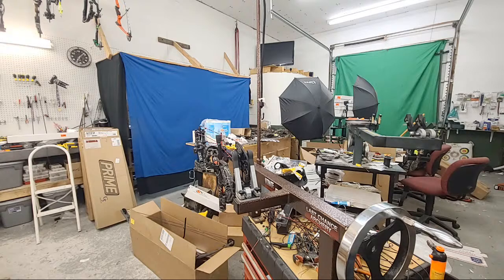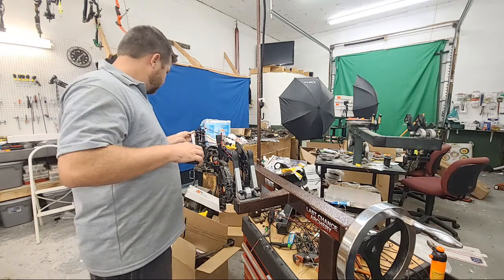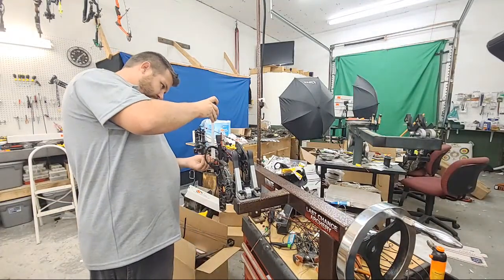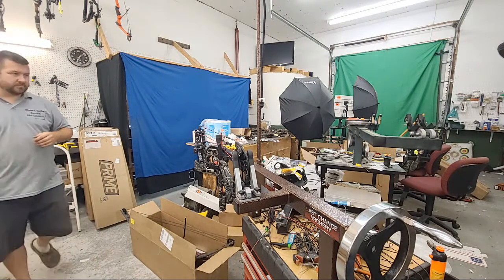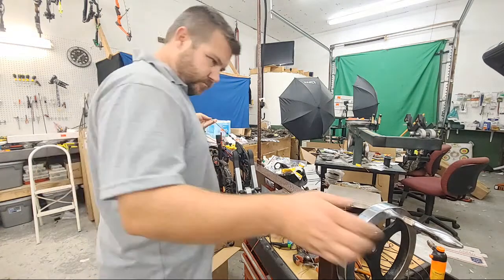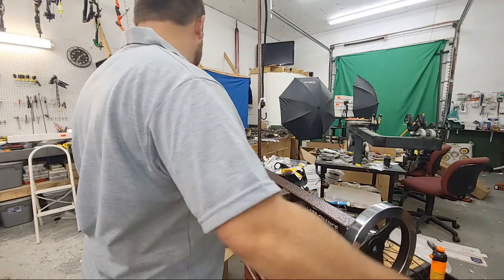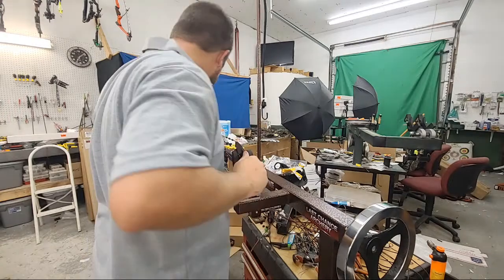Adam, on the new Matthews, I would probably go with the Traverse myself, because I think that one's 33 inches axle to axle, and then the other is 31 and a half. I've shot some shorter axle to axle bows. I've shot a 28 inch. It wasn't a Matthews, it was a little Bear Divergent. I like a 33 inch axle to axle bow myself, so I'd probably go with the Traverse, but that 31 and a half is not a bad shooting bow either.